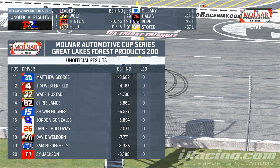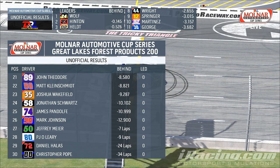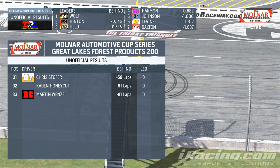19th goes to Sam Niederhelm. 20th goes to Cy Jackson. 21st to John Theodore. 22nd, Matt Kleinschmidt. 23rd, Joshua Wakefield. 24th, Jonathan Schwartz after that unfortunate turning by the 23 gets in the 24th position. James Pandolf, 25th. 26th goes to Mark Johnson after that mishap at the end. Jeffrey Meyer gets 27th. P.J. O'Leary, 28th. 29th goes to Hallis. 30th, Christopher Pope, and 31st, Chris Stouffer in his first race back.